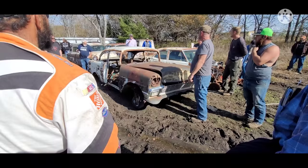That's rusty. And it's a GMC. What do you got down there, Joe? 30. 7 or 8, I guess. Chevy truck coming in next. Separate right there. How much?